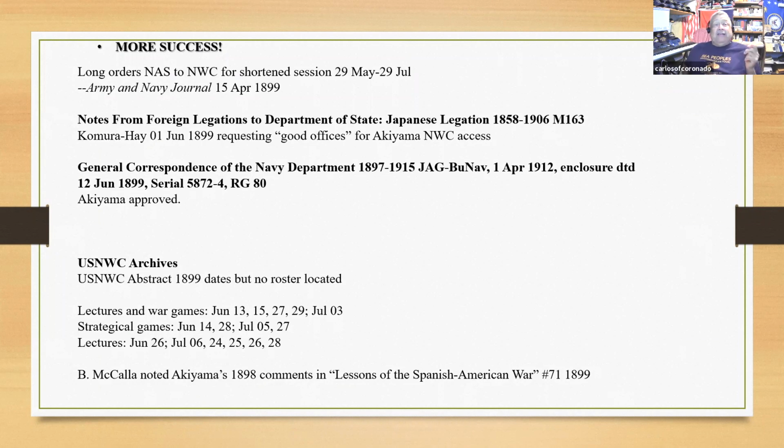A couple of days later, we see the Japanese representative, Kimura, requesting good offices. And after a short delay, and again, it goes through JAG and BUNAV, Akiyama is approved. And I talked to the former archivist, Evelyn Sherpak, and the new one, I don't know if Scott Riley is still there. They could locate the abstract, but no roster was located at all.